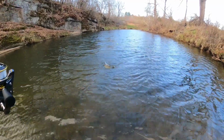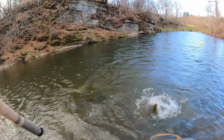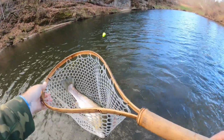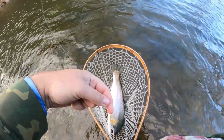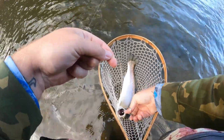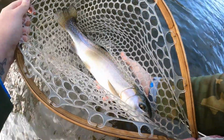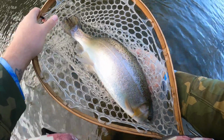I believe this fish is about ready to come onto the net here. There we go. That was fantastic. Nothing like watching that bobber go down, especially on this big old trophy-sized trout. Quick pop loose with that barbless hook and another flawless, beautiful Blue Springs rainbow trout.